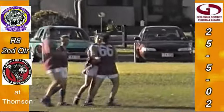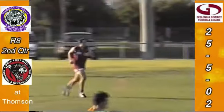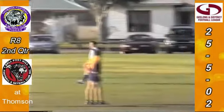His first. And for Bellpost Hill, that is the 7th. They go to 7-4-46. And they lead Thomson 4-4-28. Raiders bingo second quarter scoreboard, 15 minutes played.